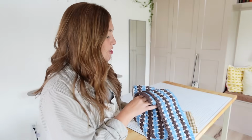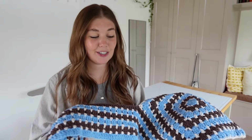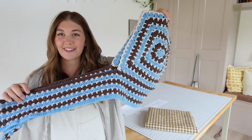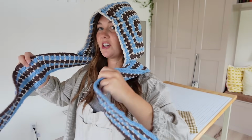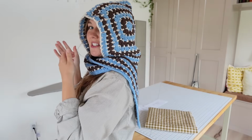So I did finish the scoodie pattern for my sister. It turned out really cute. I tried it on last night when I was delirious, so we'll see how it looks. It's like a hood and it's got the scarf situation. It's cute.